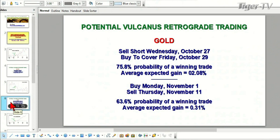Right. So what we're doing with our projections here, of course, is basing them on the trading history. We can look back at the history of trading with gold when this kind of phenomenon happens, and we have these Vulcanus retrograde stations about once a year. They're not terribly frequent, but over time we do accumulate a trading record, and we can say that almost 76% of the time we would expect a winning trade. This is very, very short term, on the short side: selling on Wednesday, and then buying to cover on Friday of this week. So it's a two-day position with a potential for about a 2% return. That's kind of attractive if you're comfortable with trading on the short side.